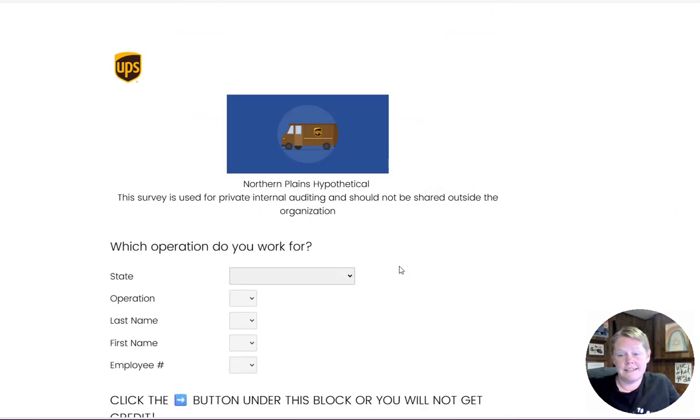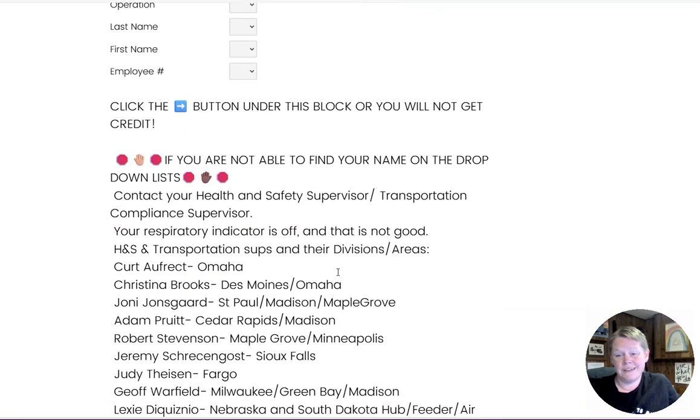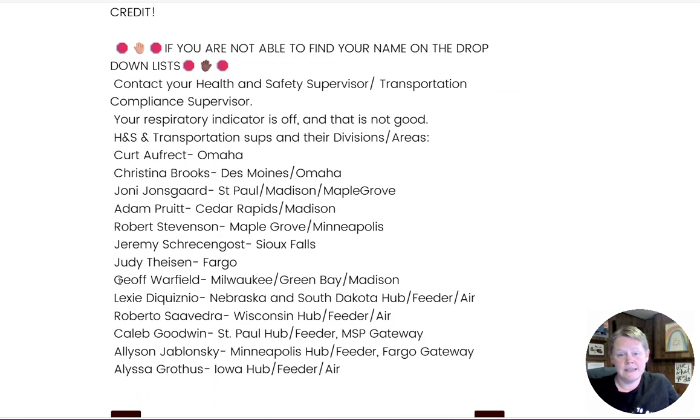All right, and then everybody's favorite page, go ahead, use the drop downs, find your information. If you're not in those drop downs, email this person that fits with your area. They will be able to get your respiratory indicator turned back on so that you can be on the drop downs.